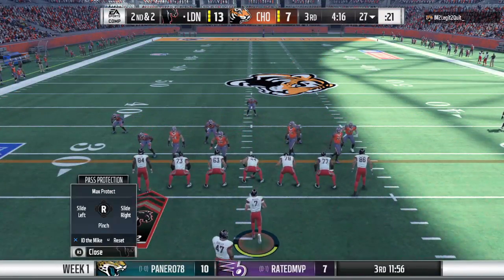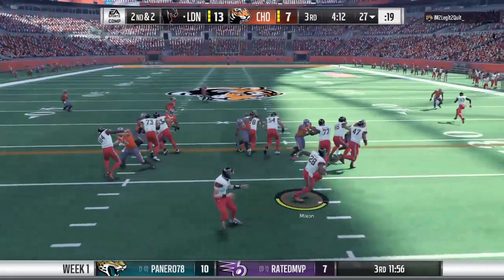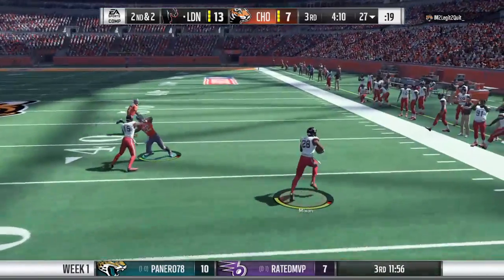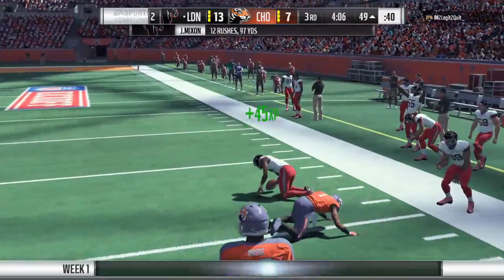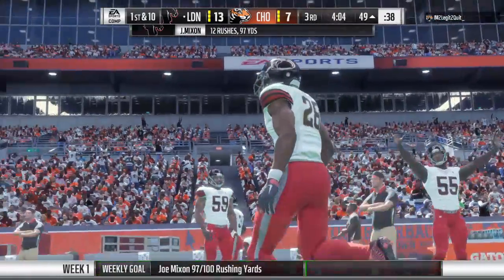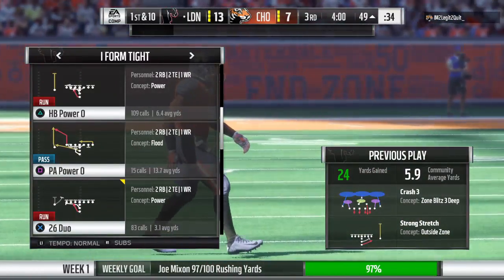All right, now, lucky 56. Here we go. They'll run here with Mixon. Room here to run. And he'll be taken down, but not before he gets into enemy territory. Good yardage as he rumbles for 24 and a first.